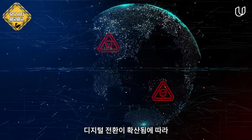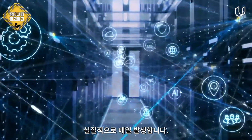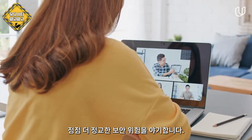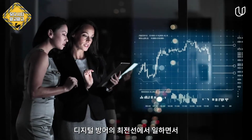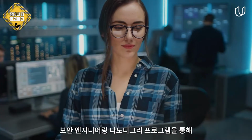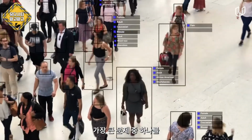New cybersecurity threats emerge practically every day, especially as digital transformation proliferates and the evolution of remote work creates increasingly sophisticated security risks. As a security engineer, you can secure your future while working on the front lines of digital defense, helping tackle one of the biggest challenges companies are facing today: protecting our data.